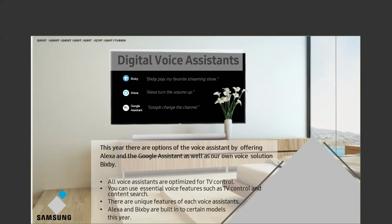And I did notice a question pop up here that says, can you use Josh AI for voice control? Absolutely, Josh AI is one of our control partners. You do just have to have the controller for that. We don't have that built into the TV itself.